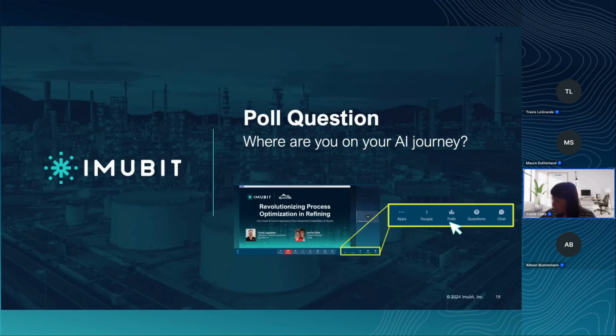Okay, so I can see, yeah, we're pretty split across the board here. It seems like the majority of people are just at the start of their AI journey. So that's very exciting. I'm glad to have you here. We hope you are as excited about AI as we are. Most people are just at the start of their journey, and then we have some people who are already using AI and loving it. So that's great too. So real mixture here of responses. I'll give everyone a couple of seconds more just to answer, and then we can kind of move on.